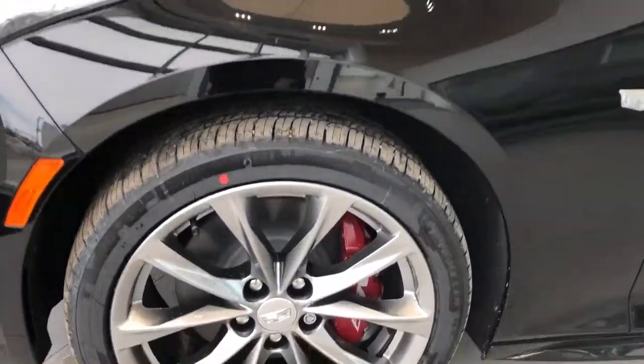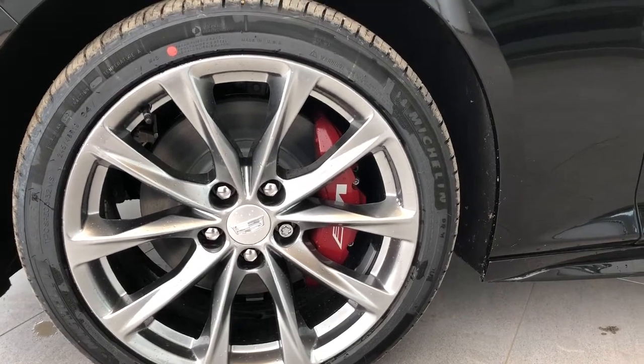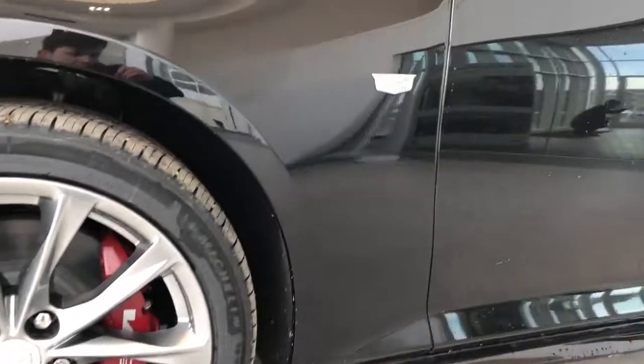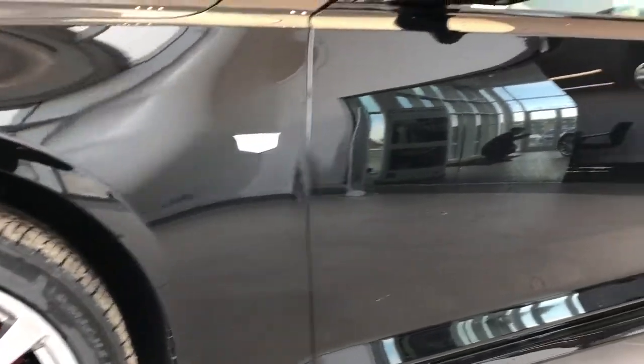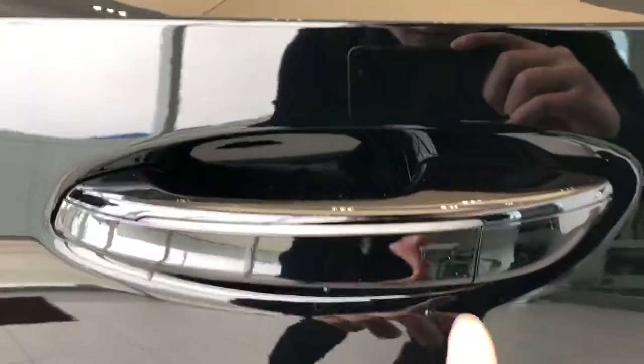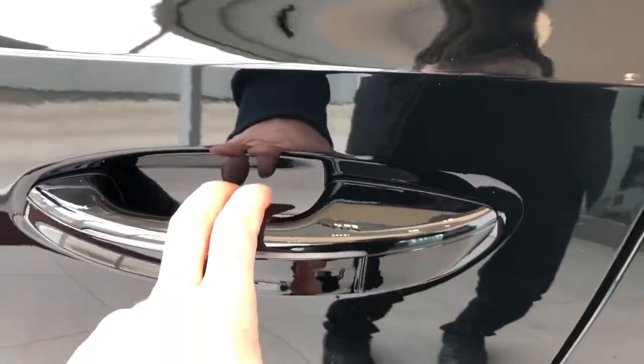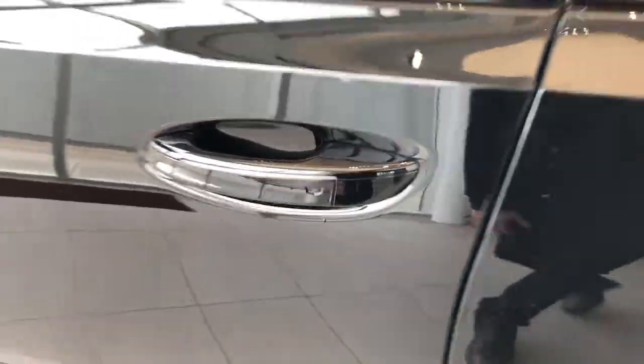Back onto the exterior, we'll take a look at our alloy rims with our Cadillac logo center caps. We also have our V-Series brakes, Cadillac logo in chrome on the side. The door handles feature our lock and unlock button in the shape of a Cadillac logo. Behind we have our rubber pads to lock and unlock the door, as well as to activate the release. The handles themselves do not move.